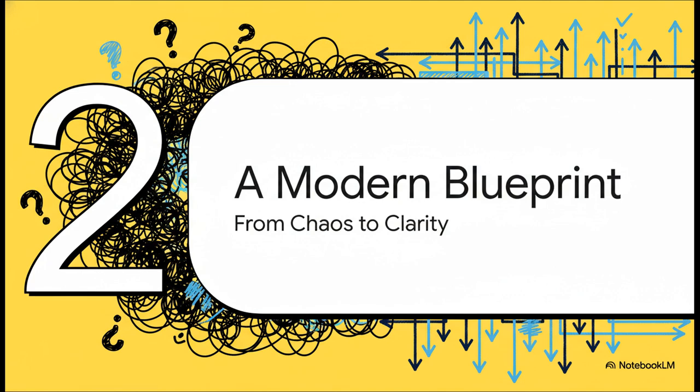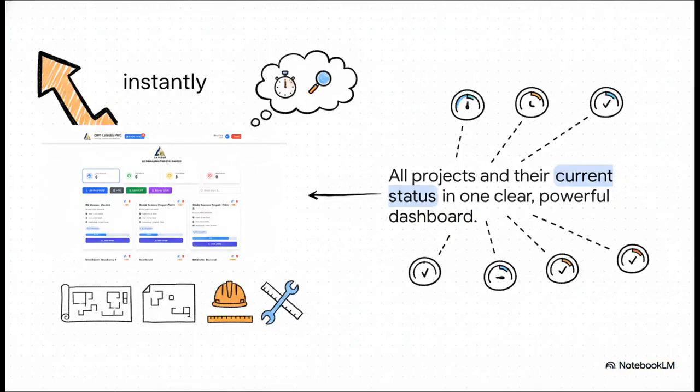So what's the alternative to all this chaos? Well, it's a digital system that was built from the ground up to flip that script completely. We're talking about going from total confusion to absolute clarity. And the answer, really, is instant visibility. Take a look at this. This is the main dashboard. No more digging through emails or making calls. Right here, you can see every single project, its status, its completion percentage, everything, just at a glance. It totally replaces the guesswork with real, actionable data, right from the second you log in.